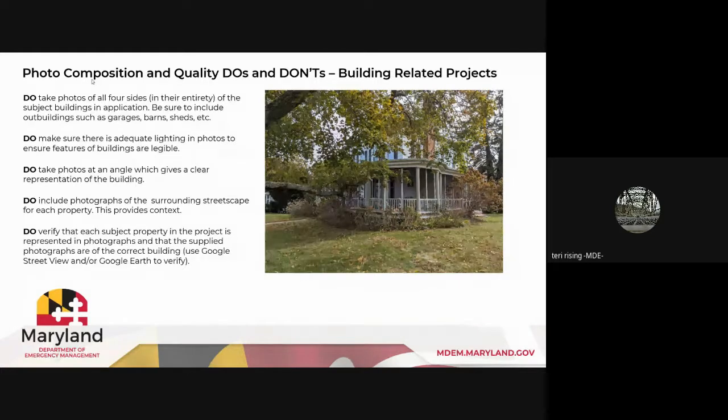So for building related projects, here's a good example of a structure where all the leaves are in the trees, but you really can't see the side of it because of it. So when you're taking photos of all four sides in their entirety, make sure to include your outbuildings, garages, barns, sheds, etc. But you may need to take many more angles just to be sure that you get all of the elements included as part of the application. Do make sure there's adequate lighting in photos to ensure the features of the buildings are legible. Depending on the sun, if you're shooting right into the sun, it may not give you a good photograph. So those are considerations. And again, take the photos at an angle which gives a clear representation of the building.